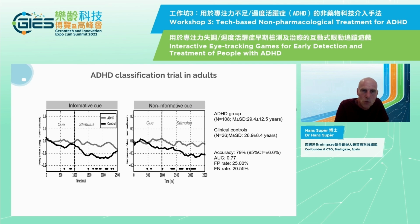You see again two approaches: one is the cue and the other one is the no-cue, the non-informative cue. The gray traces are the adult ADHD patients. The black ones are the healthy or clinical controls. In the clinical controls, we see a small bump in cognitive divergence when you present the cue, and then a general decline. So there is modulation. In the adult ADHD patients, we don't see so much modulation in cognitive divergence. Again, with machine learning classifiers, we can classify them almost 80% correct, a little bit less than children, but still fairly good.